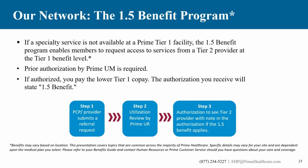When your PCP or specialist submits a referral request to Prime Utilization Review, they will review to determine if the service is available within the Prime provider network and hospitals. If no Tier 1 provider is available, members will be directed to a Tier 2 provider. The Notes section of the authorization will show whether the 1.5 benefit applies.